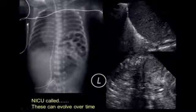So here's a different patient. We got a phone call from the newborn neonatal intensive care unit. They called down and said, we just took this babygram, and there's a diaphragmatic hernia. And the first thing you say is, and did we tell you it was going to be there? And they said, no, you did not. And you say, uh-oh. Well, let's go up and scan, and we did.